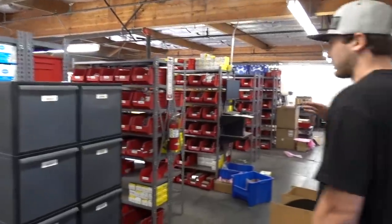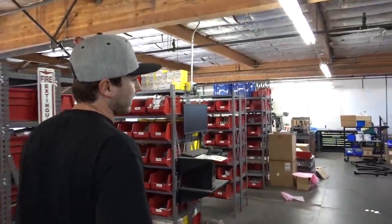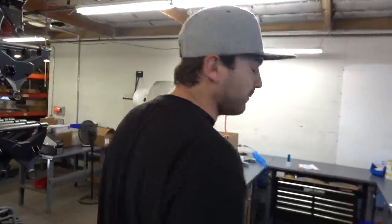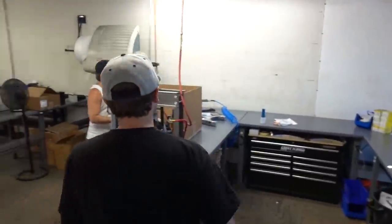Up here is where we have all the inventory. Yes, yeah, so we got all of our inventory areas. Up here is where we do the shipping and assembly. And the cool thing about what we do too is everything's all barcode scanned. So it really eliminates the errors as far as getting stuff in the door.